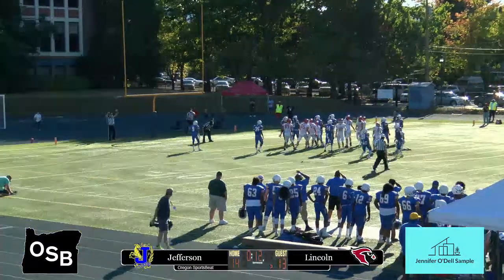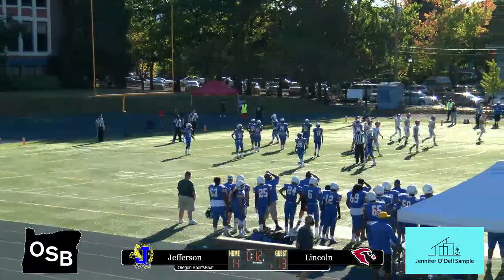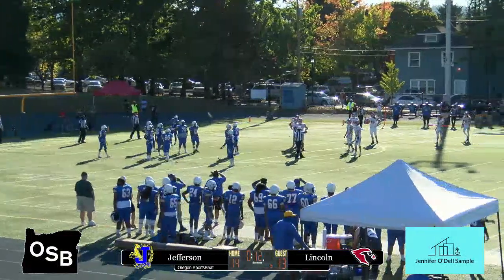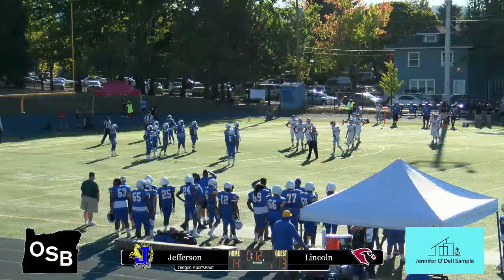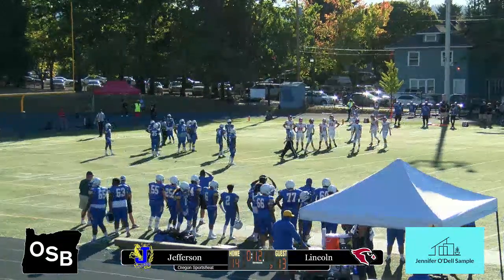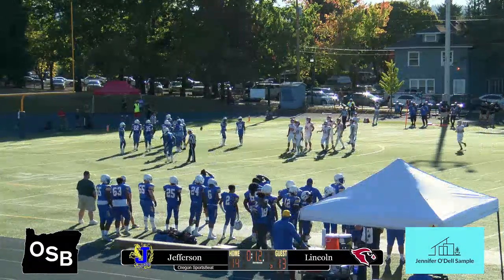Here's the extra point. It is up. Good. And it is good. We've got ourselves a tie ball game with 12 seconds until halftime. Uh-oh. Did we get a whistle? We've got illegal procedure on Lincoln. And Lincoln will get flagged. It looked to be a false start. And that'll back him up.